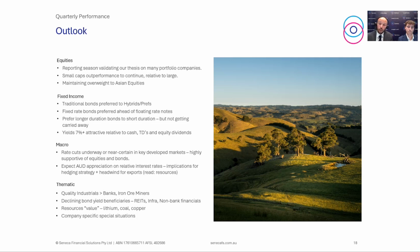We're going to maintain our overweight in Asian equities. We don't have a lot of exposure to Japan at the moment. It's more sort of East Asia, China, Taiwan, India. So I think that's going to continue to pay for us, and is really starting to pay now, particularly with the US dollar sort of coming off. And I think in fixed income, we're going to keep rolling with this sort of longer duration tilt in our portfolios. We're certainly not getting carried away, but at the moment we feel like that's going to pay for fixed income to have some exposure to declining bond yields.